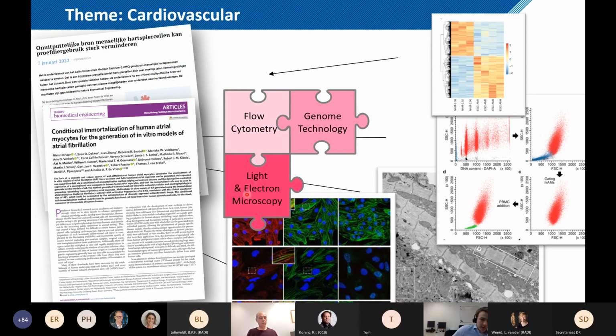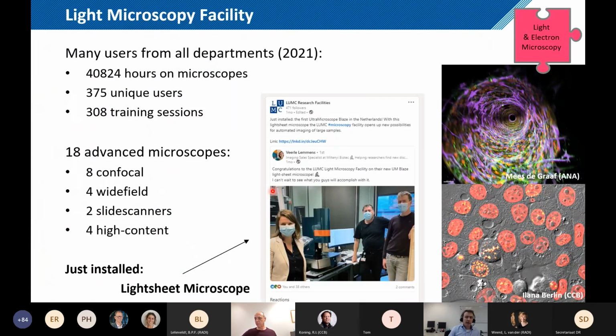And now let's have a look at the light and electron microscopy facility. The light and electron microscopy facility actually consists of two parts, one part light microscopy, one part electron microscopy. And later in this seminar, Roman Koning will tell you everything about the electron microscopy part. So here I'm just showing a quick overview of what the light microscopy facility does.